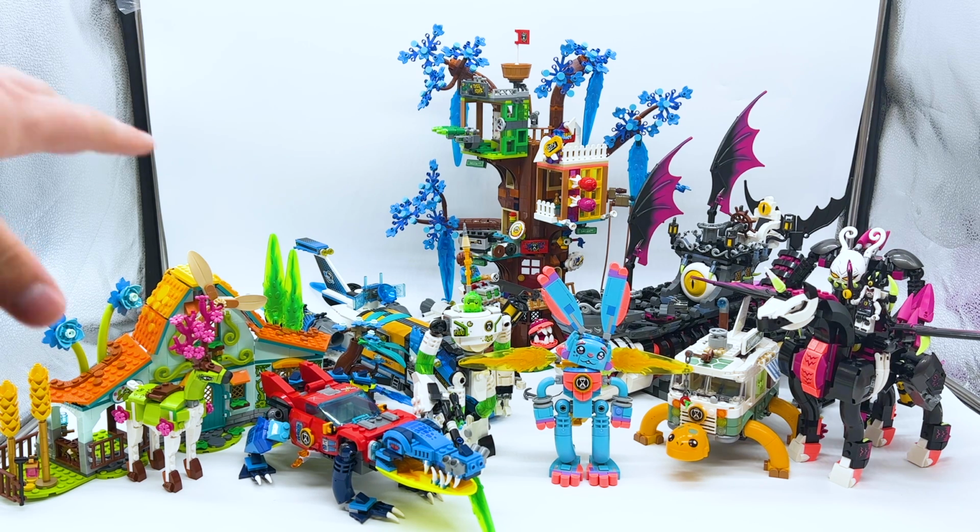The Stable of the Dream Creatures is really cute, a very different set because it doesn't come with any bad guys or anything, and it is a little bit overpriced, but I do think it's beautiful. Then the Crocodile car I think is fun, but also has a really weird place in the wave. It's just at an awkward price point and just a little bit too much money, and I don't feel like it has the best minifigure selection.